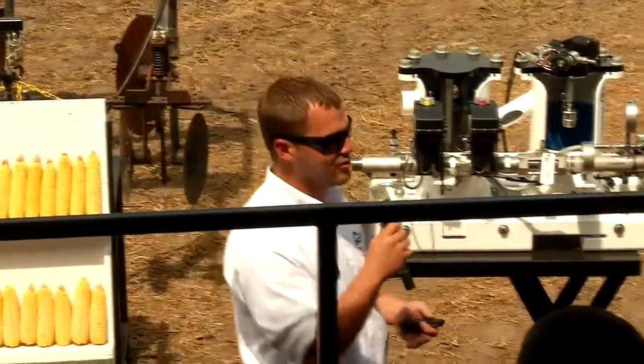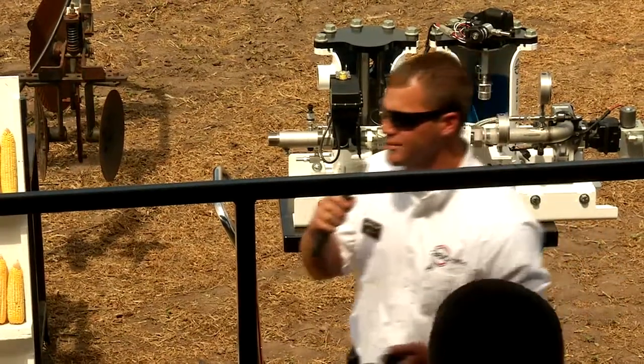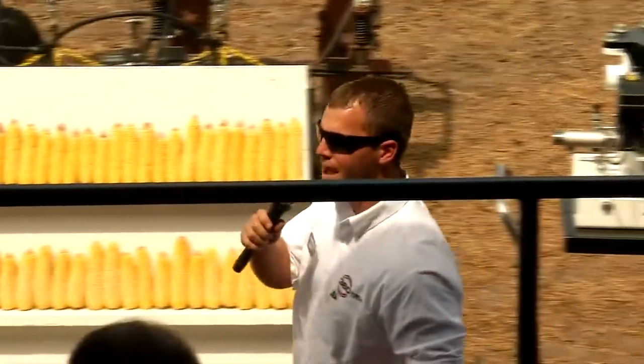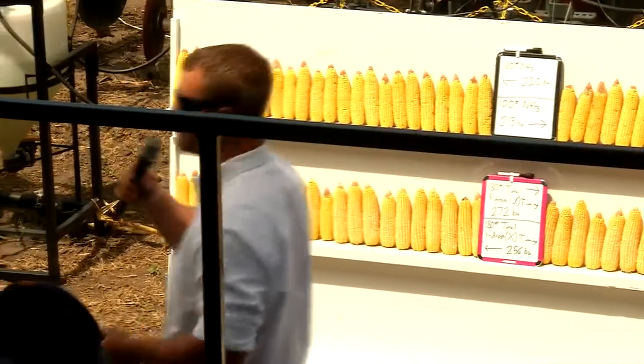So in the next few slides, I'm going to allude to maximizing our NUE. So what that means is we're going to try to put on fewer pounds of nitrogen, but also still maximize the bushels that we're getting out of these fields. So we're going to show you how we're doing that.